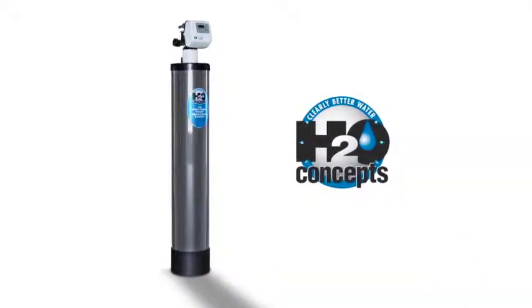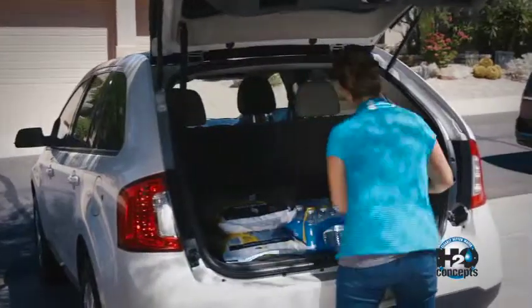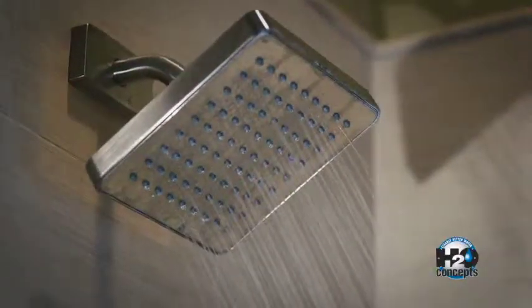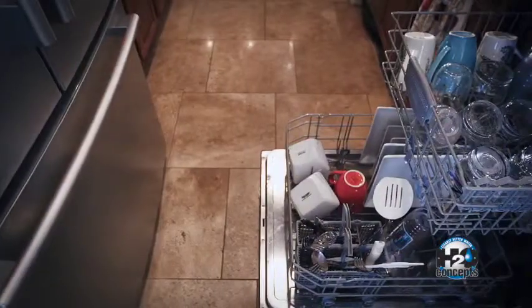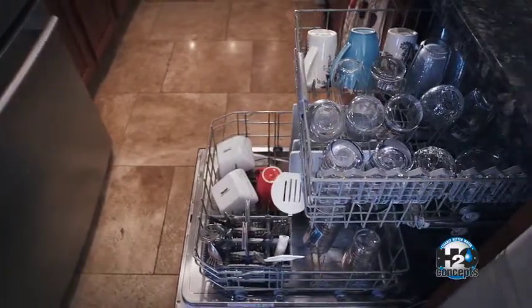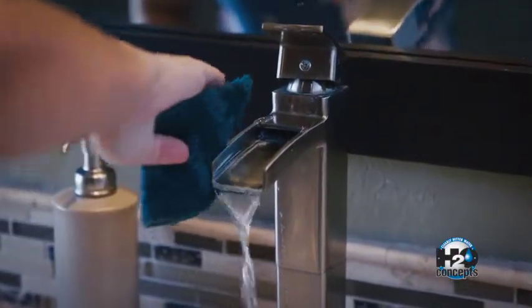How is this system from H2O Concepts different? This single system from H2O Concepts gives you great tasting water at every faucet, so you'll never need to buy another case of bottled water again. It takes the chlorine out of every shower in your home, so you're not showering in it, and it doesn't use salt, so your skin feels cleaner and not all slimy. And inside the H2O Concepts system, their patented electronics virtually eliminates all your hard water problems. So you're not scrubbing hard water deposits off of your faucets and fixtures and countertops. And once this H2O Concepts system is installed in your home, there's nothing else for you to do.